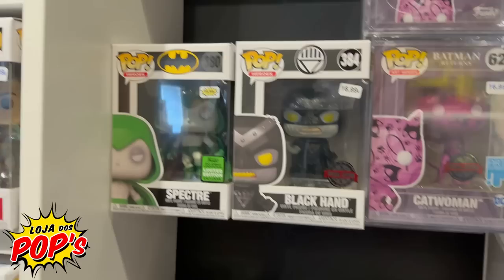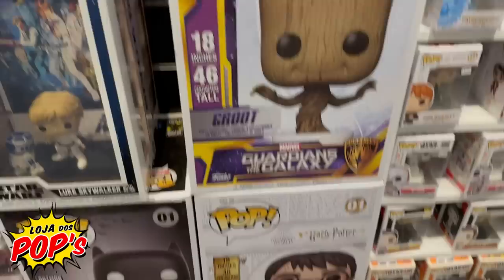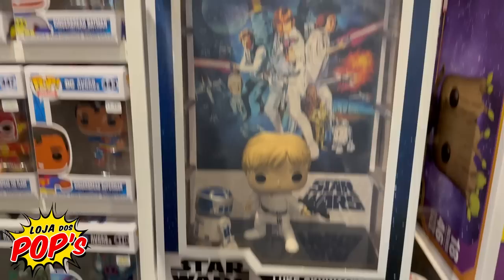Here is a con exclusive. This is the Emerald City Comic Con 2021 Spectre from the Batman universe. And then, believe it or not, they actually have some bigger pops. They have an 18-inch Groot, an 18-inch Harry Potter, and an 18-inch Batman, which I would love to put out on our lawn. And then, of course, we have, this is a lot bigger than I thought it was. That's too big. This Star Wars movie poster of Luke Skywalker with R2-D2.